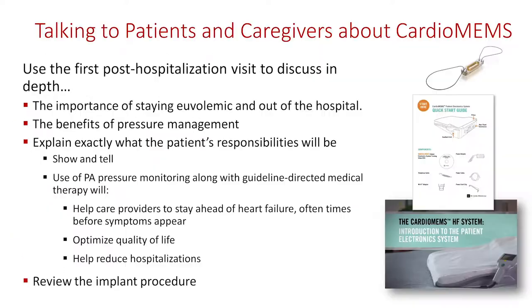Yeah, okay. So when you're talking to patients about CardioMEMS, it's really good to talk to them as they're going home or during their first post-discharge clinic visit, because they've just had the experience of being in the hospital and they want to stay euvolemic and out of the hospital, because it's been so much fun being in the hospital. So that's a great time to talk to them about the benefits of pressure management and what their responsibilities would be.